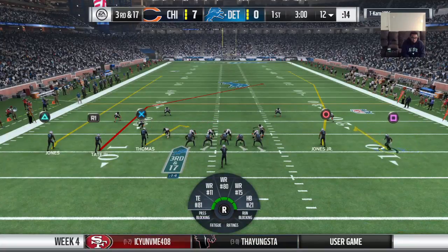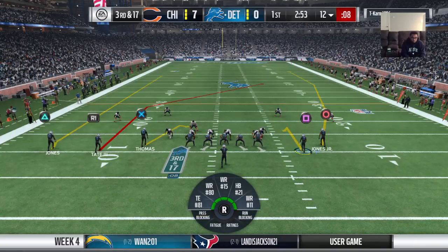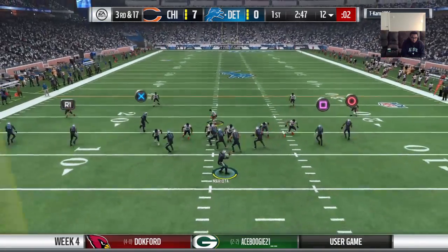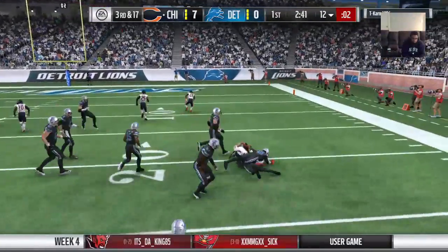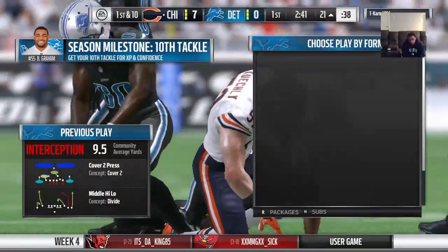And he goes in motion here in the backfield. The play clock's running down. 3rd and long here for Mariota. Looking for Tate, and it's intercepted. It's the Pro Bowler Luke Kuechly that picks it. And he's going to return it to the 21-yard line.